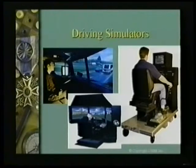They're building simulators as well for patrol cars, people who have to go on chases, people who have to maneuver on dirt roads and things like that. You can practice in a simulator and do a police chase in the simulator rather than doing it on the streets of San Francisco.